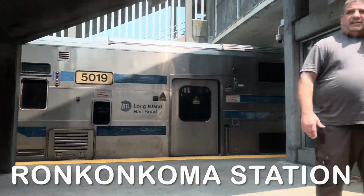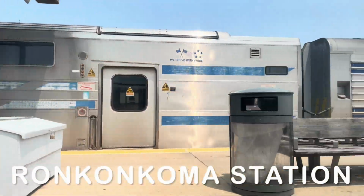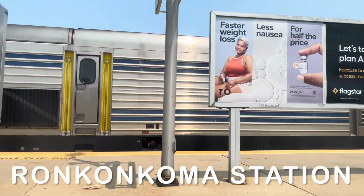As we arrive in Ronkonkoma, train 906 is waiting on the next track. DE30 number 412 is in the lead, waiting to take us the rest of the way to Riverhead.